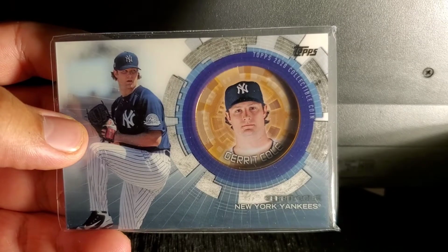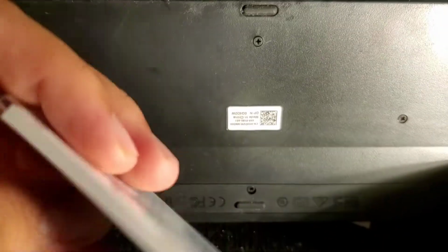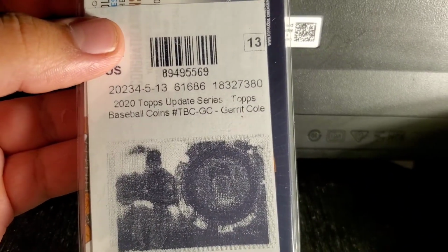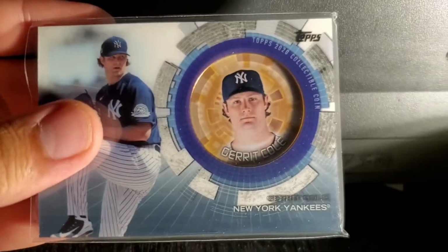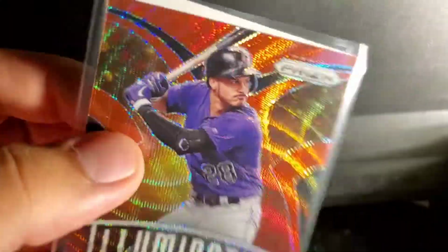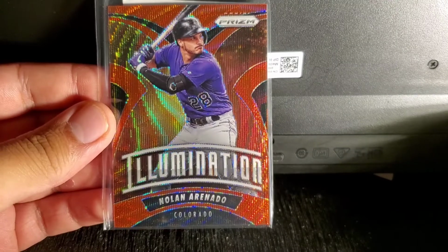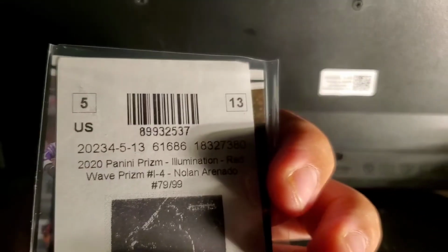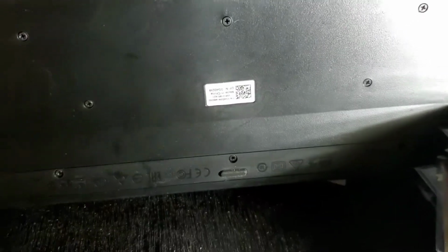Here's a 2020 coin card, I believe. Coin collection. Let me see what it's called. Topps Series Baseball Coins, yeah. From Gerrit Cole with the Yankees. For those of you who don't know, I am a Yankees fan, so yeah. Here's a Panini Prism Illumination Nolan Arenado. This is numbered out of 99, 79 out of 99. Nice card.